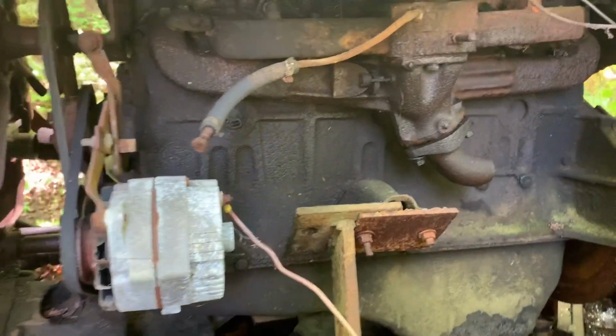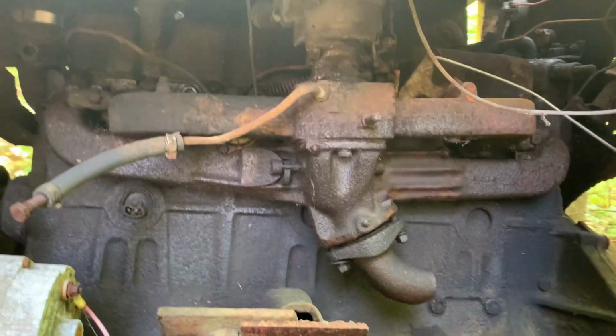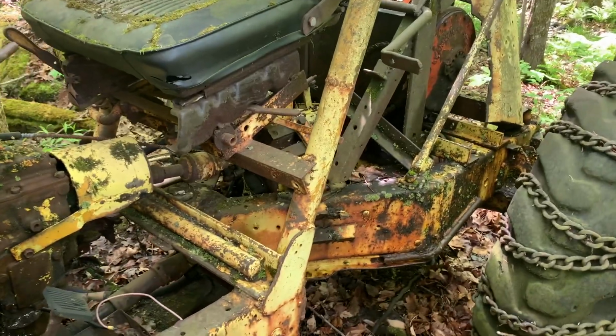And that's the gas engine out of something. Must be awful loud with that exhaust. I just came across this and I figured it was worth taking a little video of.